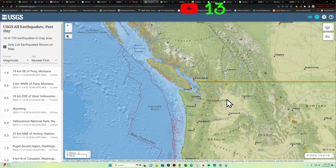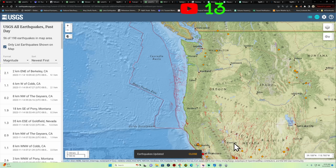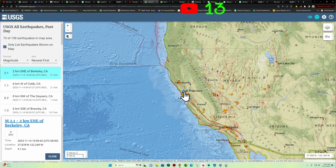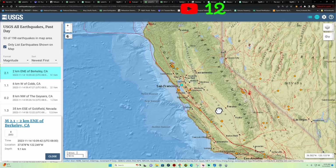Across the Pacific Northwest, relatively quiet. A couple earthquakes there around the Mount Rainier and the Mount St. Helens area, but no major changes there across that region for now. One earthquake here outside of Berkeley, 2.1, 9 kilometers deep. That looks like that's on the Hayward Fault Zone. Quite a few fault systems here across the Bay Area that are primed for some earthquake activity.